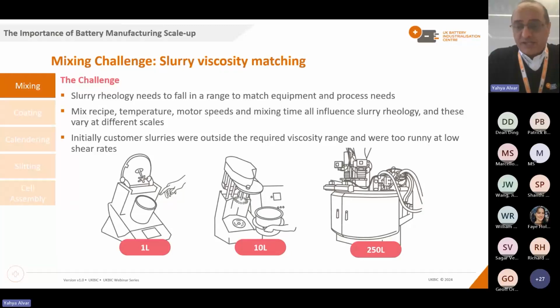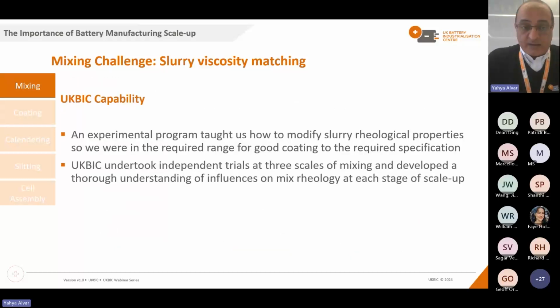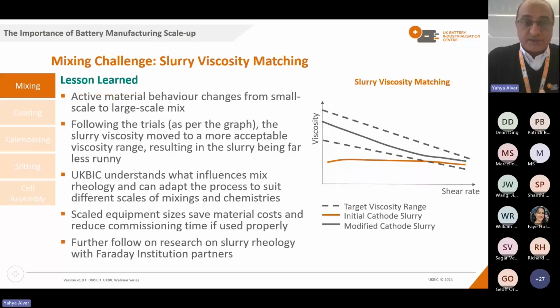The challenge here is that it is proven that active material behavior is different from smaller scale mixes to larger scale mixes. Slurry rheology needs to fall into a range to match the equipment for the coating process, for example. Mixing recipe, temperature, motor speed, shear rate, timing, and all those sorts of things will influence the slurry rheology. We need to make sure that we are addressing these things. Let me just move to the next one.